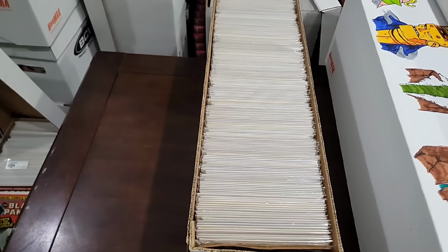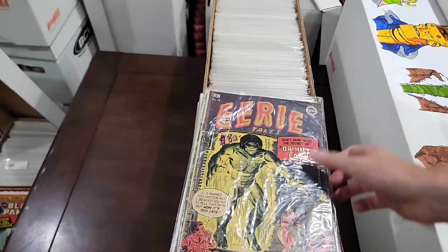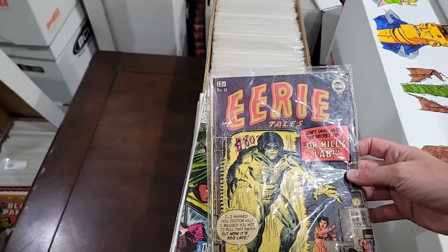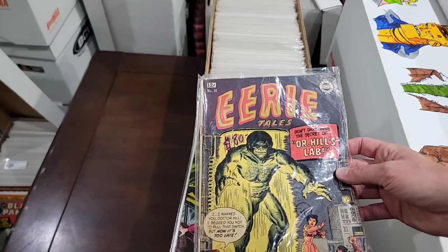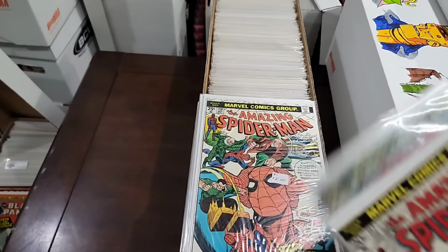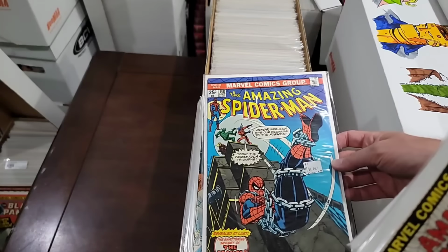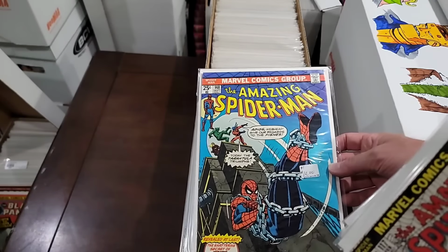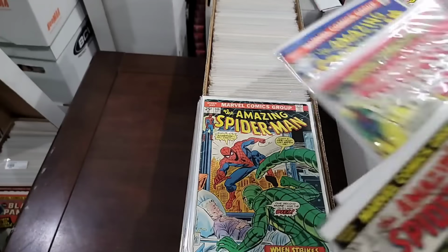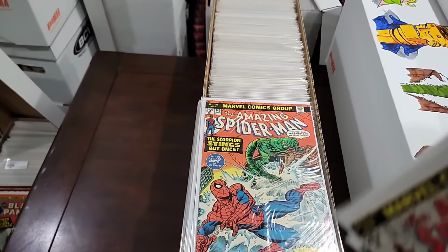Here we go. Are we feeling lucky in this box? Now, again, I do think box one can be overtaken. Ooh, that's an Eerie Tales number 10. That one we're going to have to look up. Bronze ASM. Okay. We are starting out strong here with the Bronze ASM. This is the clone. Isn't this the first? Was it that one? I think it was this one. Is it the first Spider-Man clone? I have to look them up.